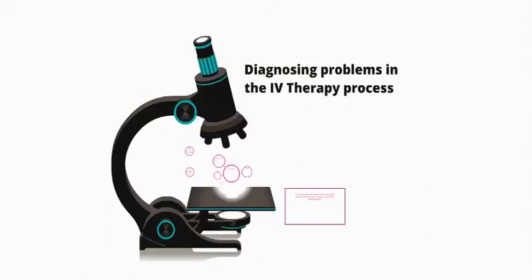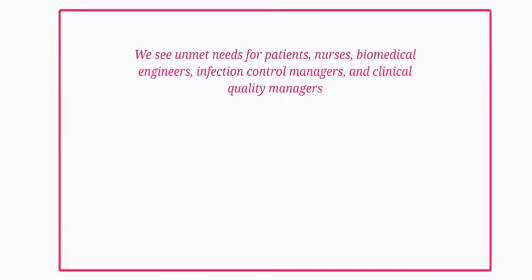Let's take a look at a few of the problems and solutions to an important clinical procedure called IV therapy. Unfortunately, there are plenty of problems that need to be solved for patients, for nurses, biomedical engineers, infection control, and quality managers in hospitals.